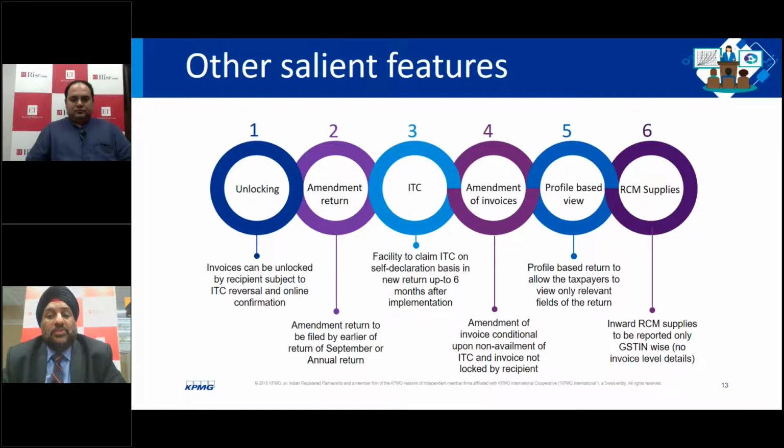The reporting of reverse charge mechanism supplies. Most of the industry players are worried about this provision, which says that if you are a registered dealer and you're buying goods from unregistered dealers, or you're buying certain goods which are liable to reverse charge, it is you who is required to pay the tax and do the compliance. Under the current scheme of things, reverse charge transactions are to be reported at an invoice-wise level, which means whenever you buy anything, you need to report it invoice-wise.